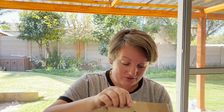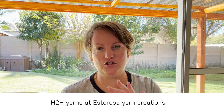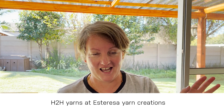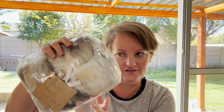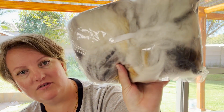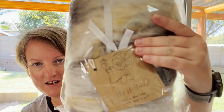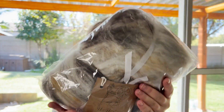It's not a lot. I was gifted this beautiful batting fiber from Esther Riza Yarn Creations. It's part of the H2H yarns under Esther Riza Yarn Creations. So you'll get the H2H already spun up yarn, which I can highly recommend, and then she also has this fiber available. I don't want to take it out of the plastic, so I hope you can see it nicely. This is the most beautiful batting and fiber that she gifted to me to say thank you so much for testing her pattern. And it was such a joy.